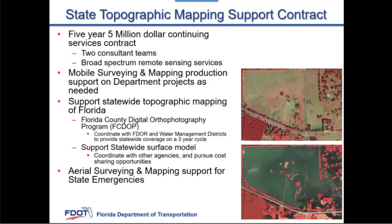And on top of that, one of the things that we used to be responsible for, and another reason why I felt it was time to move away from production, was we provide emergency mapping for the department and for the state. As you can see to the right there, these are two color infrared images that we produced. One was before the flooding in the Suwannee area basin, and the other one is afterwards.